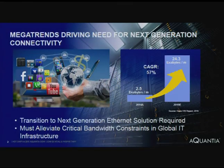So let's look at the mega trends driving the need for next generation Ethernet connectivity. One of the things that we all have in common, almost, I would guarantee almost all of us, other than the fact that we're all engineers, or most of us are engineers, is that we carry a cell phone. That's very true. You all agree with me, right? So what do we do with the cell phone? We access data, we access email, social networking, Facebook, eBay, you name it.